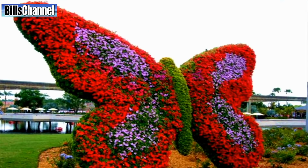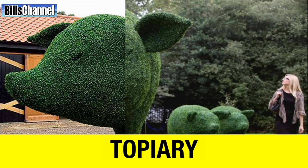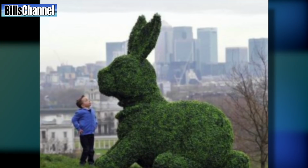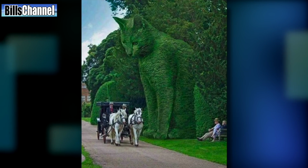Thank you. Shaping trees and shrubbery into ornamental shapes is not anything new. It's called topiary. People have come up with strange, creative things over the years. Now, some are really big and some are really small, but what about this giant cat?